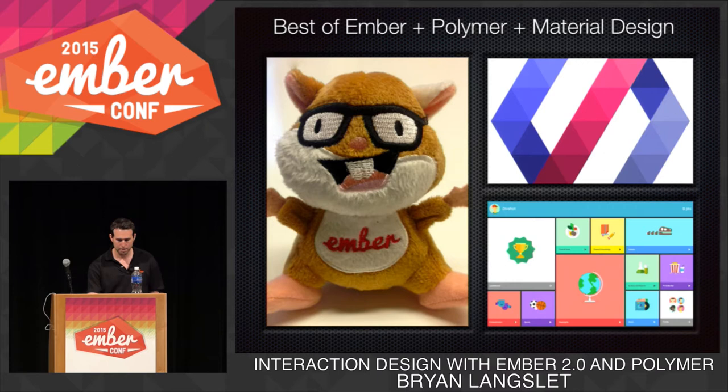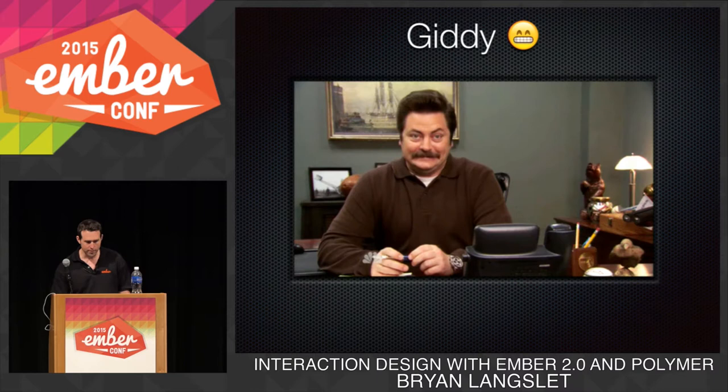So I've taken the best of Ember, Polymer, and material design in order to do something I didn't really think was possible, but I proved myself wrong one late night. So I'm here today to share with you what can come from a bottle of whiskey and a crazy idea. It's something that when I sit back and really think about it, it kind of makes me giddy, like Ron Swanson here.